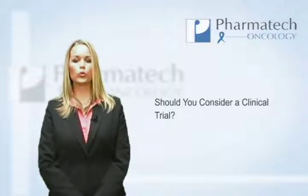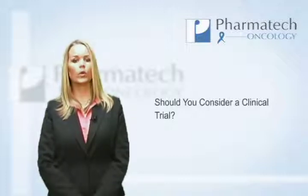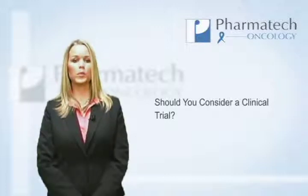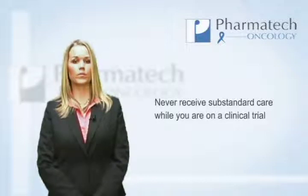Pharmatech's goal is to improve patient access to clinical trials and help them better understand their treatment options. We offer cutting-edge treatments to patients who may otherwise have limited options. Contrary to popular belief, you will never receive substandard care while you are on a clinical trial.